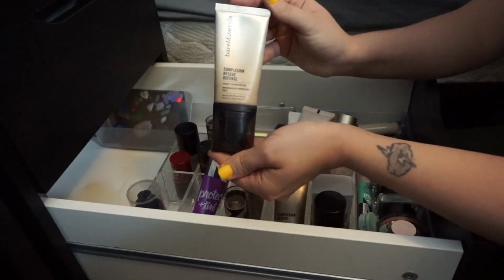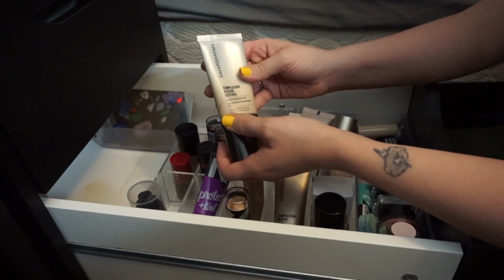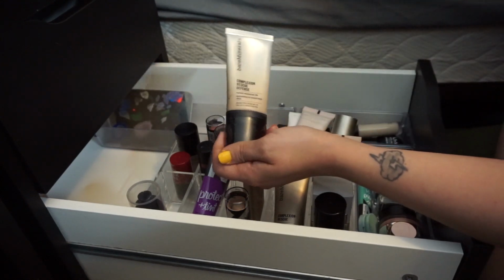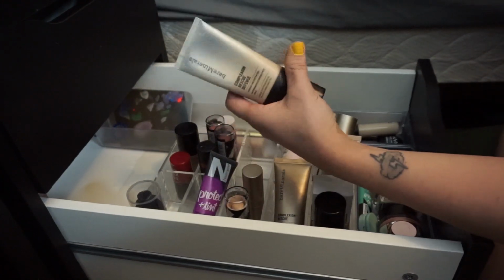So I have the Bare Minerals Complexion Rescue Defense Primer. This is really good. It has SPF. It protects you from blue light. I really like it, especially if I know I'm gonna be out in the sun all day. Having that extra layer of SPF really comes in handy.